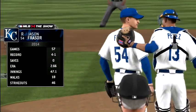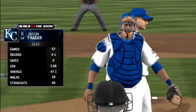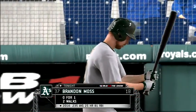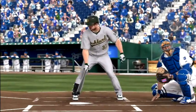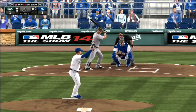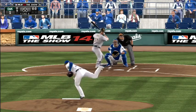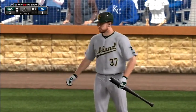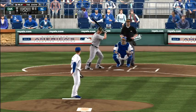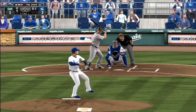Jason Frazier is on now to try to close things down here in the 9th. Brandon Moss will stand in, needing to get things started here in the top of the 9th. And we kick off the 9th inning with a swinging strike here, 0-1. And here's where you don't need to be an RBI guy. You don't need to be a home run guy. You have to be a leadoff guy. Just get on base somehow to give that tying run on deck a shot.